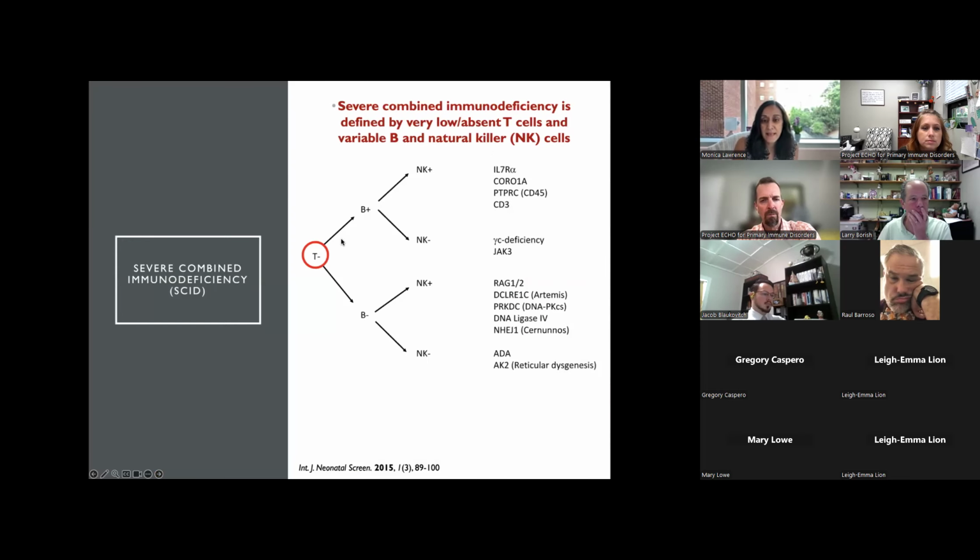And what SCID is, as I mentioned, all forms of SCID are defined by the absence of T cells. And what are T cells? T cells are part of your white blood cells, your lymphocytes, that really help coordinate the immune response to infection. And so there are all sorts of flavors of SCID. There won't be a quiz on this later, but various forms of SCID have different effects on the other lymphocytes, the B cells or the natural killer cells or the NK cells here. But the unifying thing that defines SCID is the absence of T cells.